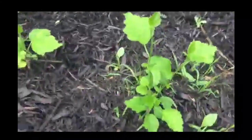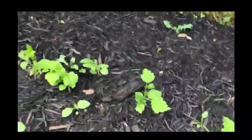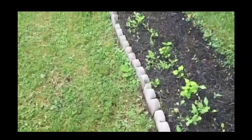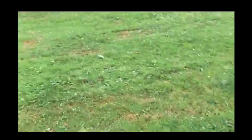Let me get really close in on this one. Look at that. We've got some height. They're at least 3 times as tall as they were. Doing really well. Very happy with the whole situation.